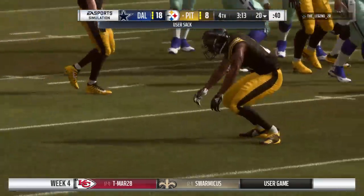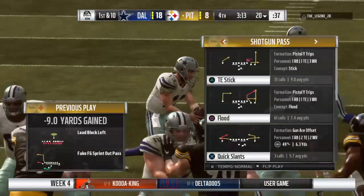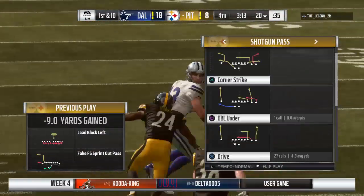Yeah, especially at this spot in the field. He's got to be upset he couldn't come up with that INT. They pass up the 3, fake it. It doesn't work.